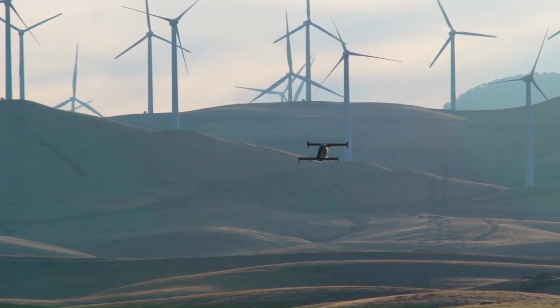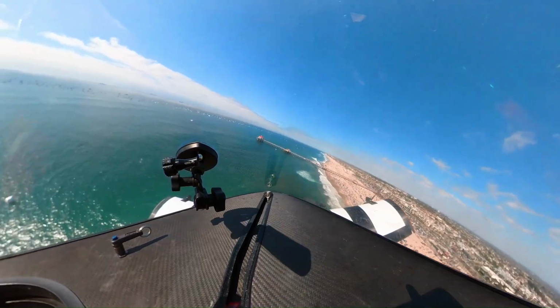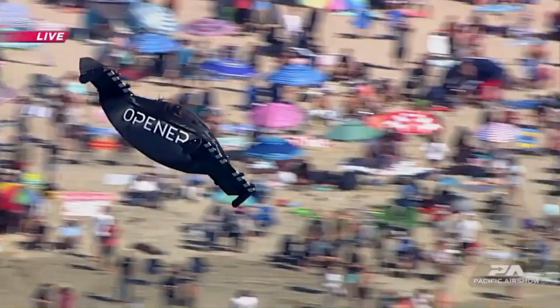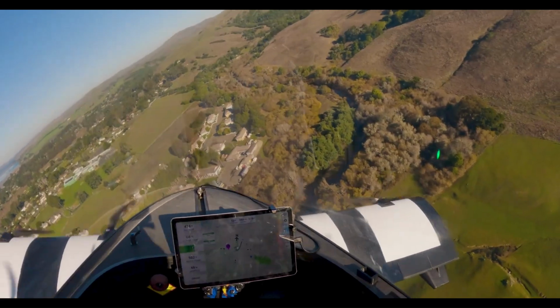It has a limited range currently around 40 miles and speed around 62 miles per hour in the US, making it more suitable for recreation and short commutes. It's designed for recreational use, giving individuals the freedom to experience the thrill of flying. The BlackFly's intuitive controls make it easy for almost anyone to learn to fly.